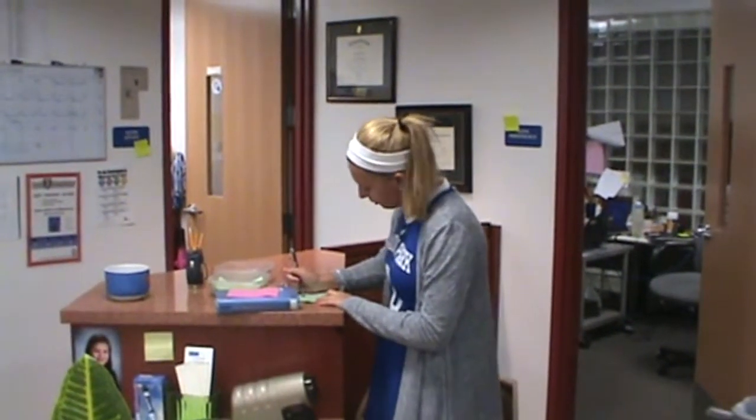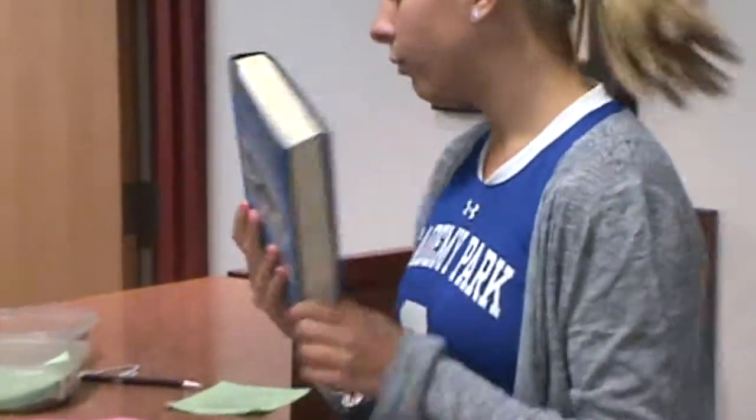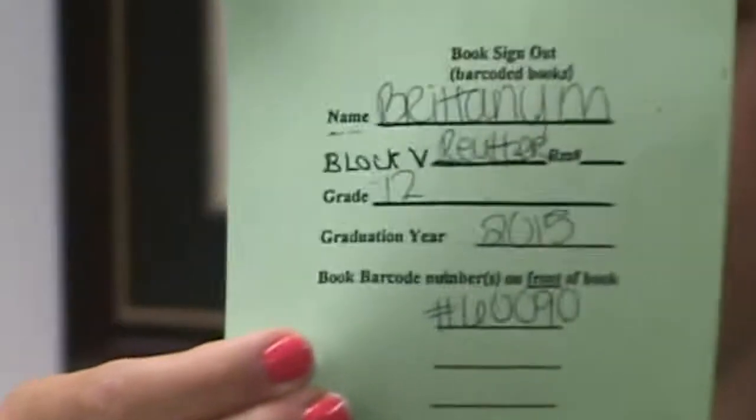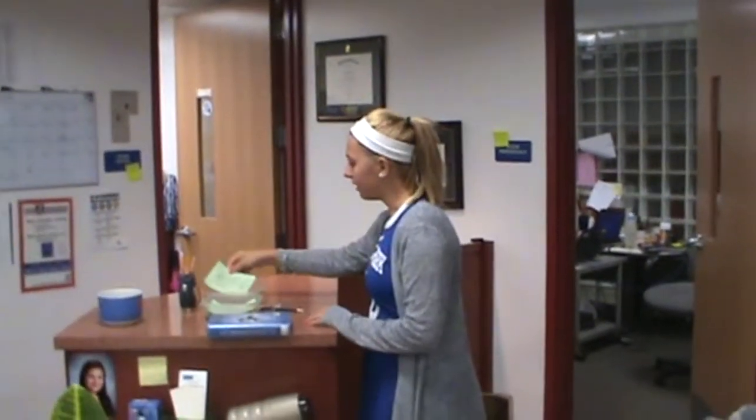This includes your Block 5 teacher, your grade, graduation year, and the book barcode that's located on the front of your book. Once you're done filling out your green slip, you're going to place it in the sign out bin right next to it. If you have any questions, just ask for Mrs. Scanlon.